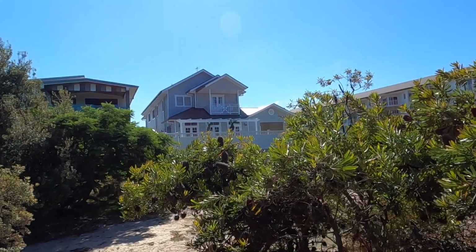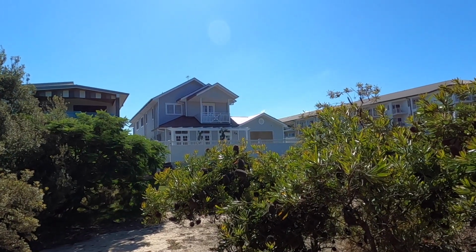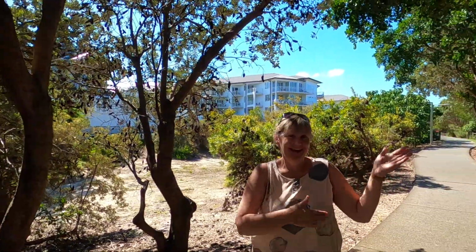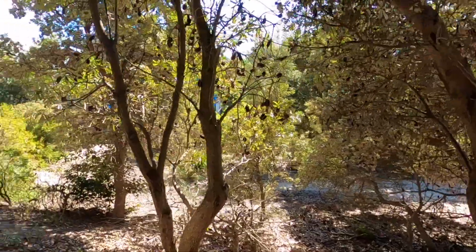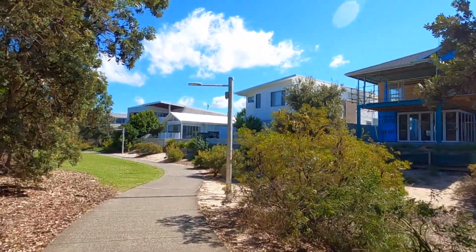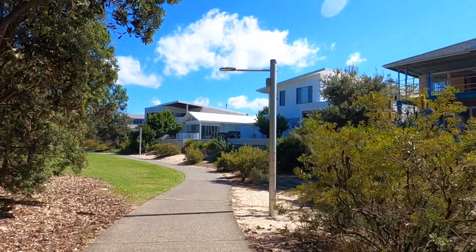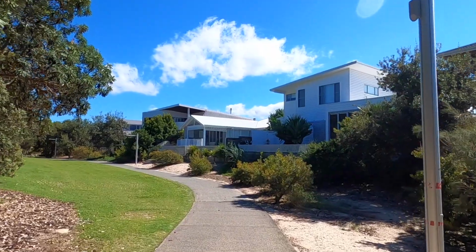If you're really lucky, you can own a house like this that's almost on the beach, just has a path and a bit of bush, and then we've got the beach, but they're about $3 million Australian plus. That's what they sell at. And it's incredible because some of these are residential houses where people live in them, but quite a lot of them are actually just holiday houses.